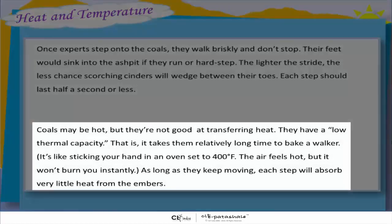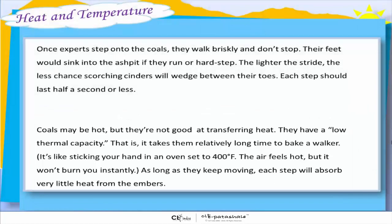Coals may be hot, but they're not good at transferring heat. They have a low thermal capacity. That is, it takes them a relatively long time to heat up other things. It's like sticking your hand in an oven set to 400 degrees Fahrenheit. The air feels hot, but it won't burn you instantly. As long as they keep moving, each step will absorb very little heat from the embers.